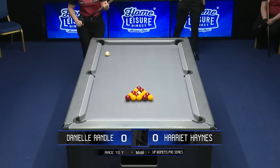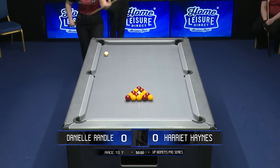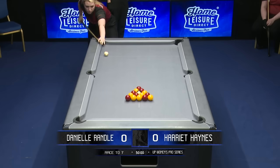Here we go, ladies and gentlemen. The second women's semi-final is kicking off here on table two. Danielle Randle taking on Harriet Haynes, Harriet straight off the back of her win over Kirsty Lee Davis.